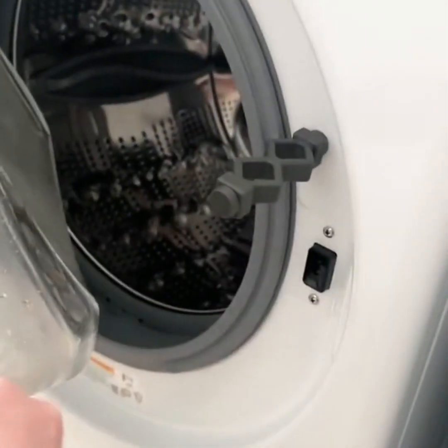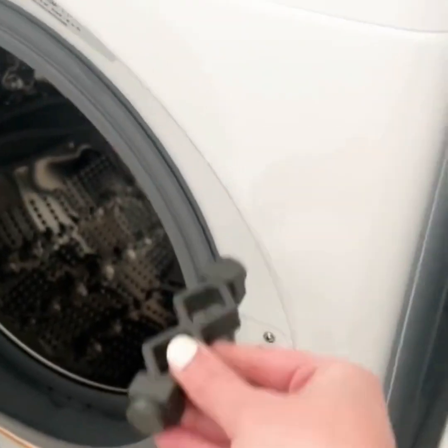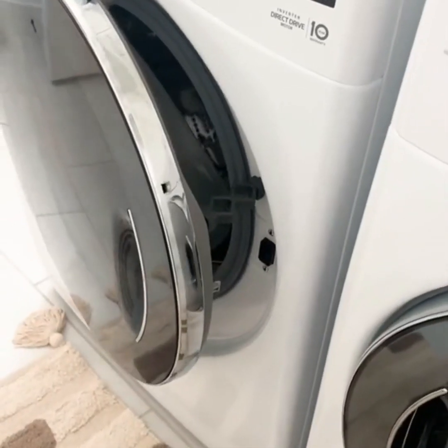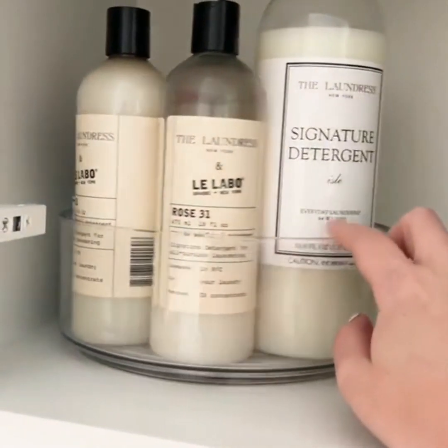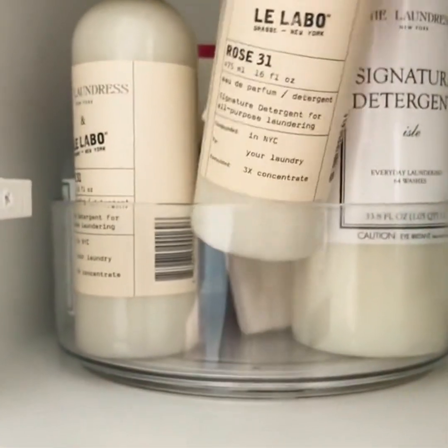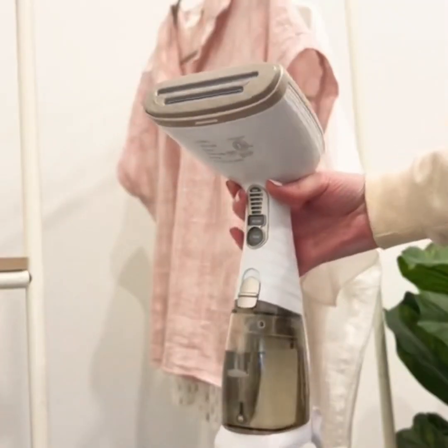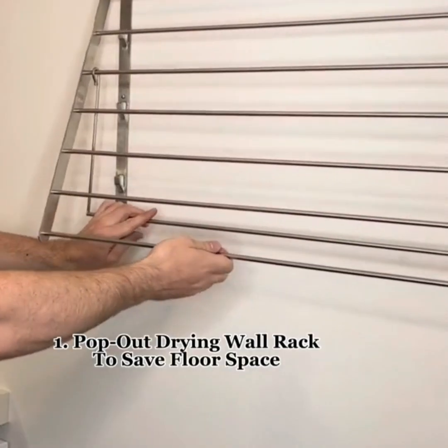First up is this magnetic door stopper that attaches right to the washing machine, easy to move around, and it props the door open to help air it out so it doesn't produce mold or mildew. And next are these acrylic turntables for organizing detergents or cleaning supplies. I also love this detergent, it's my absolute favorite, it smells amazing. And lastly is this handheld portable steamer. I like that it's small and doesn't take up a bunch of room, and it's super easy to use.